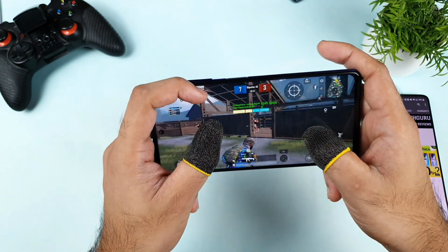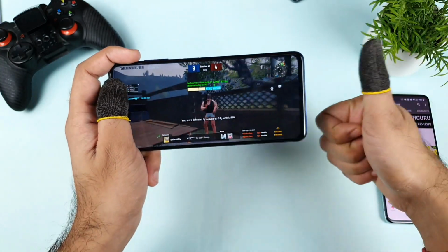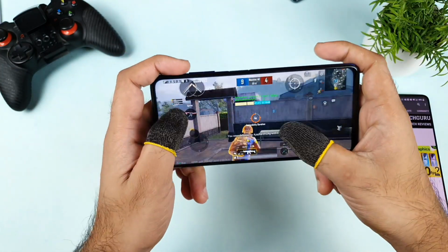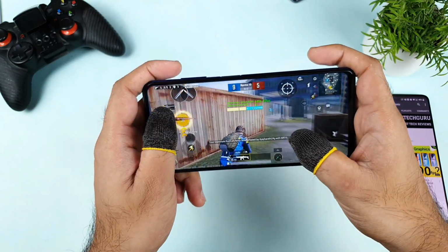Overall, for gaming, it should be really great to have this kind of phone at this kind of price. At 20,000, it's an absolutely great deal. I think the 6GB variant is available for about 17,000, I guess, in this Flipkart Big Savings Day.